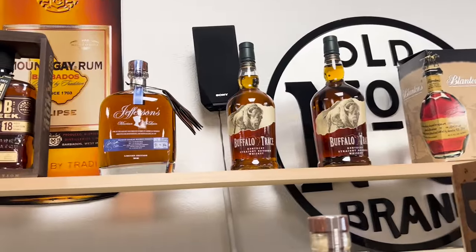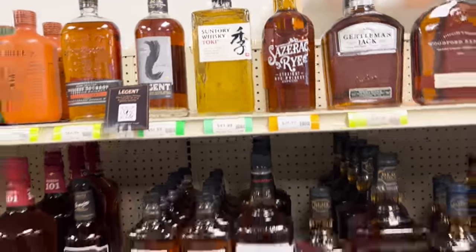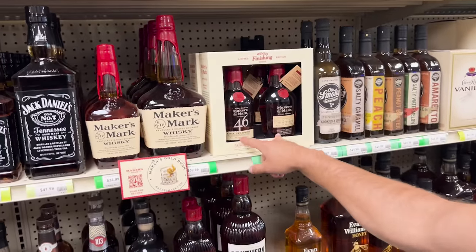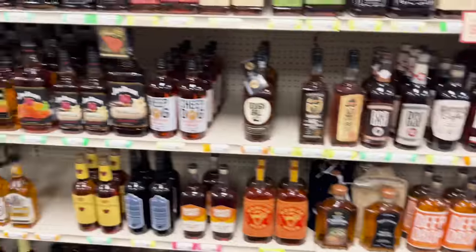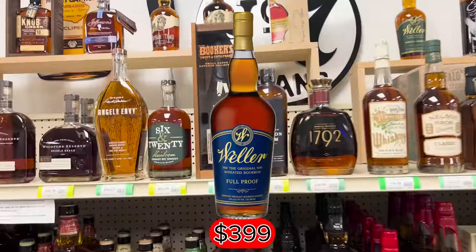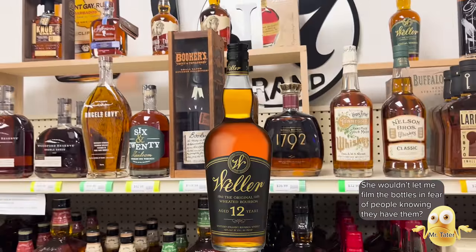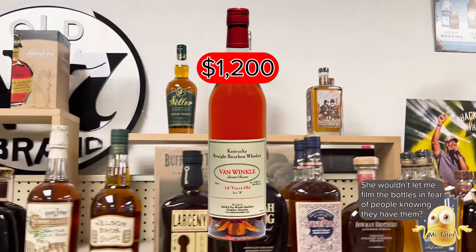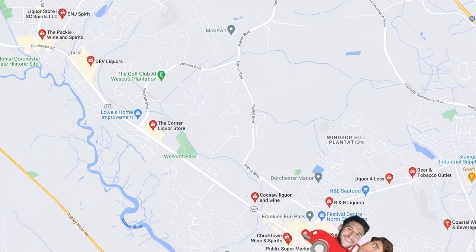$99 for Eagle Rare, and then we got Buffalo Trace. It's not a bad price for Sazerac rye. I'm actually considering that. This is what I saw the other day. I was like, I should have got you that, because then you would have got the 46. Yeah, and the private selection for $62. How much is that Foolproof? $399. Oh, I can't do that. $130 for Charlie's batch. The Weller 12, which is the black one, is $399. The Pappy is $1,200. $1,200 for the Pappy 12? Yeah. Okay.